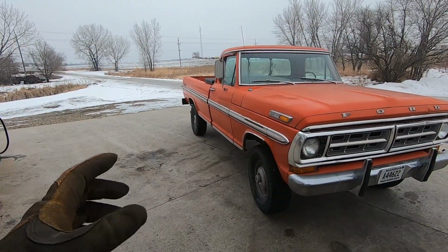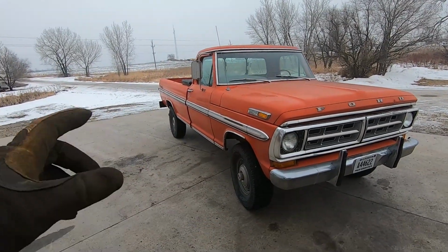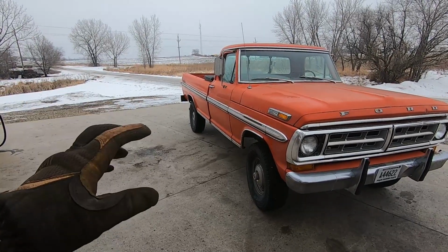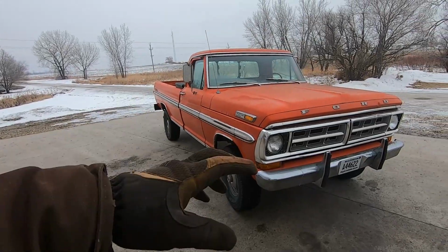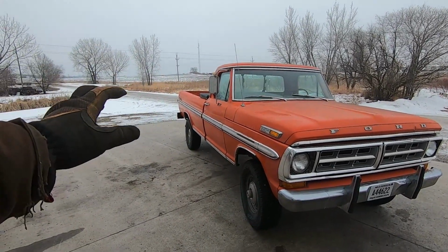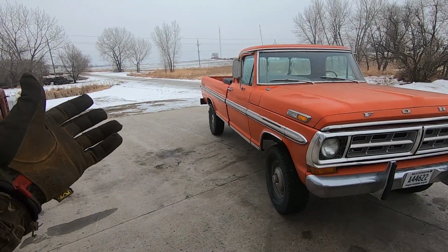So the way this thing started life originally was a two-wheel drive, long box, 390 automatic. As you can see, it's now four-wheel drive. So snooping through Craigslist, back in the Craigslist days, I found a '78 or '79 four-wheel drive chassis with a 400M and a C6, and it was all supposed to be good. That's another story. Anyway, I brought that home, not knowing what I was going to do with it.